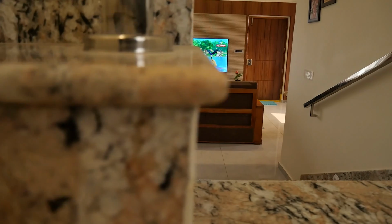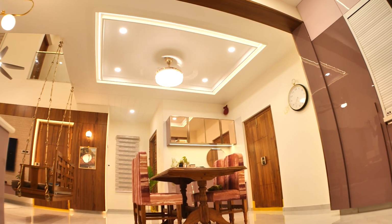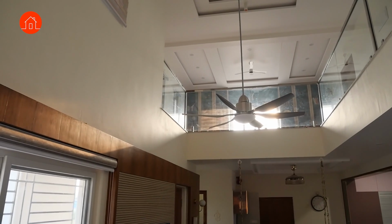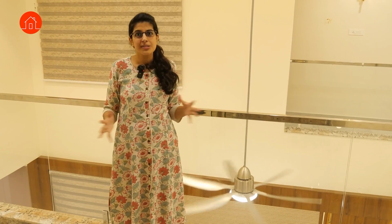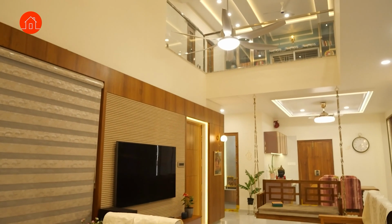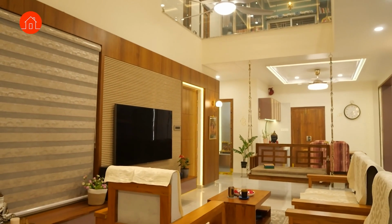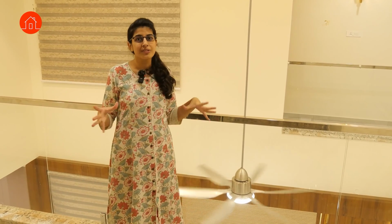So guys, this was everything about the interior and the architecture of this house. This is the most well-ventilated house, and in the nights it is the most lit house. In terms of colors, we have kept a very minimum of wooden because the client did not want any wooden elements in the house. He wanted a lot of colors. He wanted us to avoid cream. That's the color he's seen all his life. So we've tried to experiment with a lot of colors in this house, and it's come really well.